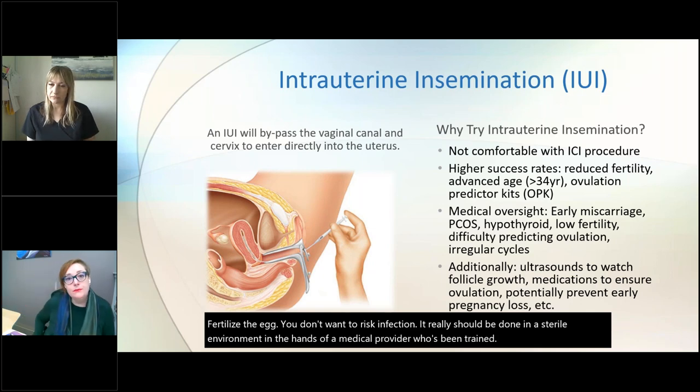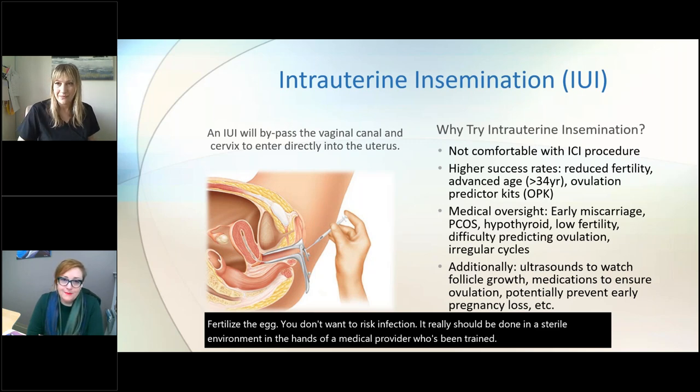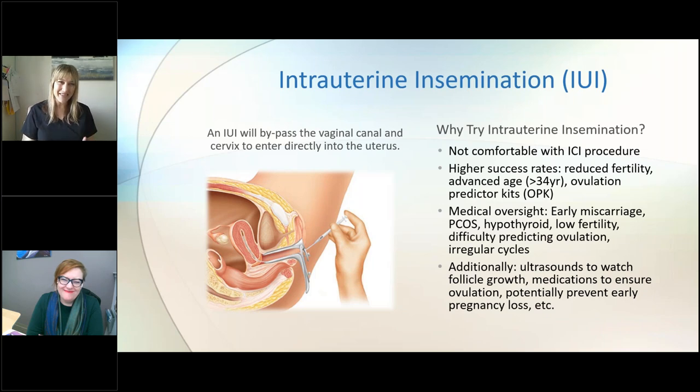Someone wants to know, speaking of IUIs, is IUI uncomfortable or painful? Do you have any recommendations for making it a more pleasant experience? Yes. So I love this question. IUIs are, for most patients, I'd say 9 out of 10, not uncomfortable. It's about as uncomfortable as a pap smear. It's momentary. It ends. Sometimes there's cramping afterwards, but it's usually pretty minimal.